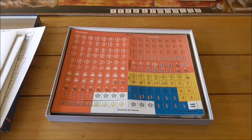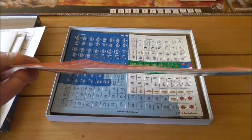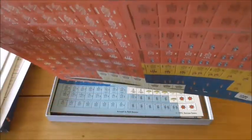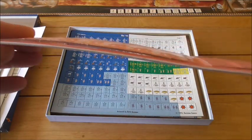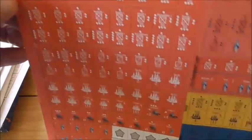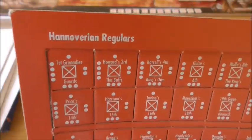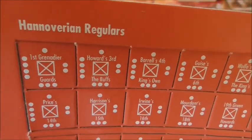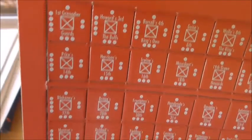Now the counters. As you can see, we've got just a little bit of warping. In fact, it's like a bloody fruit bowl, isn't it? These are going to need flattening down under some heavy books. But let's have a look at the counters a bit closer. You can see them. Hanoverian regulars, first grenadiers, Howard's third, etc., etc.